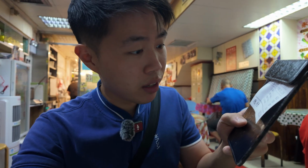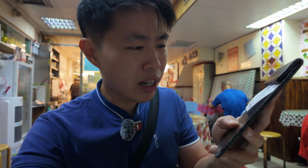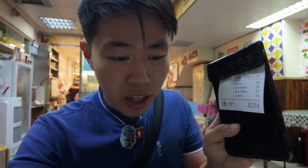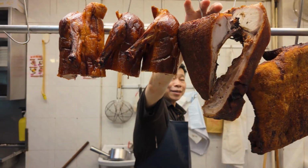So a bowl of that mixed platter is around 50 to 70 Hong Kong dollars. I don't think they have an English menu, so I think you can just point by the window where Uncle chops his meat. So that was a pretty great meal.